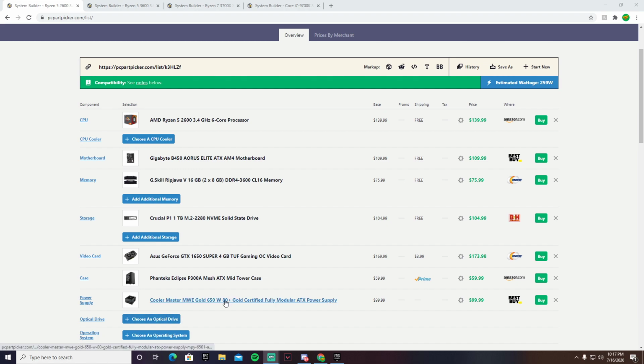Then down here, we have a 650 watt MWE Gold from Cooler Master, and it's 80 Plus Gold certified, which means it is amazing. It's $100, which might be a little expensive for a budget PC, but it's amazing, because if you do want to upgrade down the line, it'll be able to handle the other things.